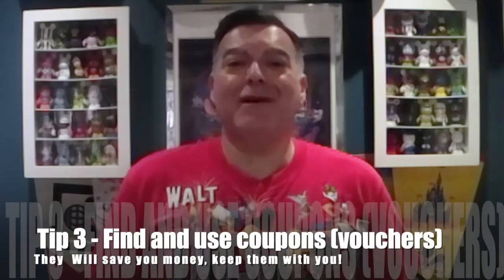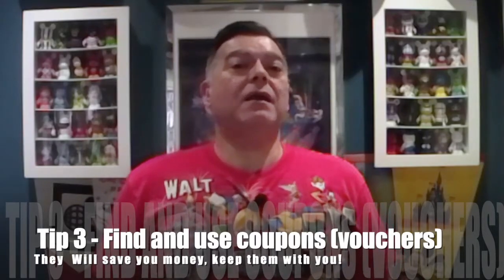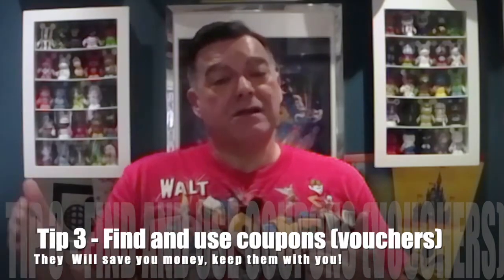Next hint and tip, also about saving money, is voucher books. If you go into anywhere like Golden Corral, Ponderosa, and sometimes even at the airports, and certainly in shopping malls, you'll find racks and racks of voucher books. These are definitely worth getting, and getting a few of them and keeping them in the car. Because not only will they have maps that will help you find your way around, they'll also have vouchers for various things, from entry into places to special offers on helicopter tours and things like that.